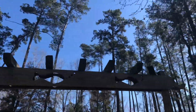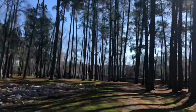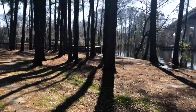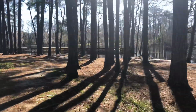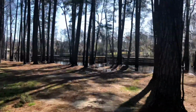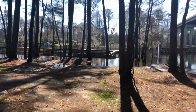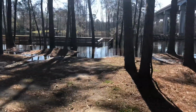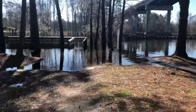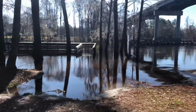Appreciate that. That's a nice touch, little fishies. So, over here is a little river walk, waterway walk, whatever term you want to call it. And it is submerged. Actually, the water is a little lower than it was yesterday, from what it looks like. So, this just gives you an idea.